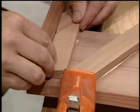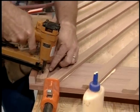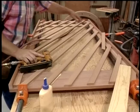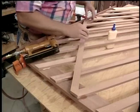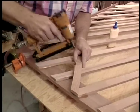Now, this is the last piece that goes on this run in this direction. It's really just a filler piece. Now I'll start from the center again, overlaying this lattice in exactly the same way. Now I have switched the nails in my brad nailer to 3/4-inch nails, so they won't go all the way through.